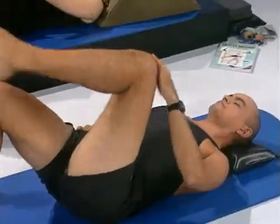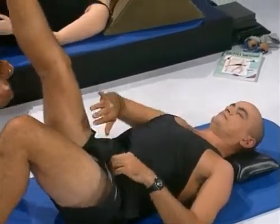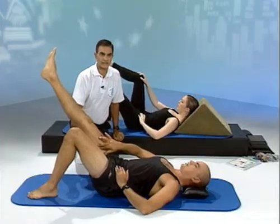And change legs to do the other direction on the other leg. Fingers into the muscle, hand on the hip to stabilize the hip. Breathe out as you lower. And breathe in as you raise. Keeping in mind not to lower the leg too far down.